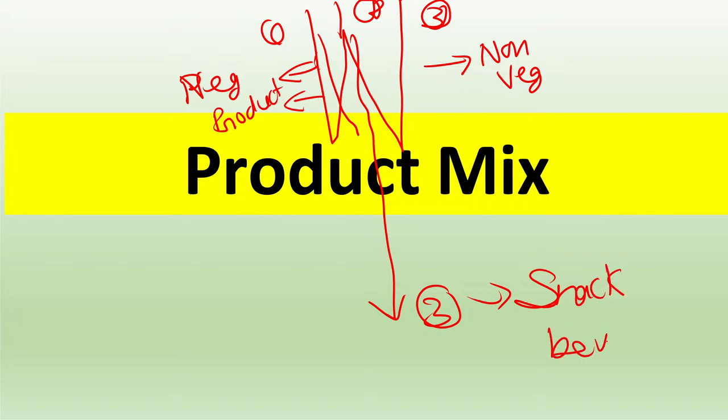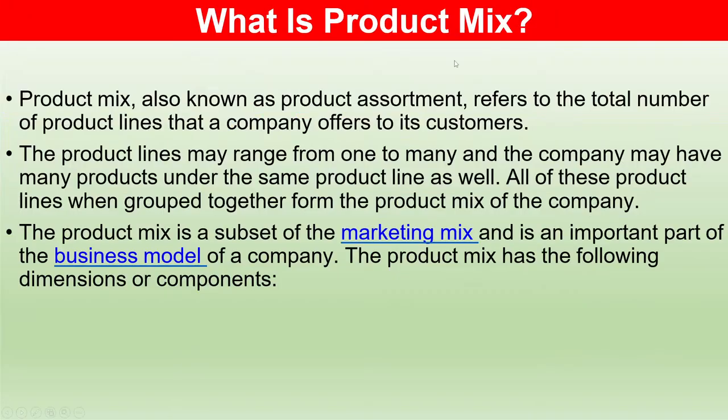Okay, these are the offerings: snacks and beverages. So these are the three product lines which a company or a hotel is offering. The combination of these product lines is what is a product mix. I hope the concept is clear to you. Product mix is basically what? It's a subset of marketing mix.